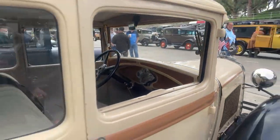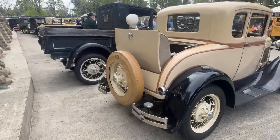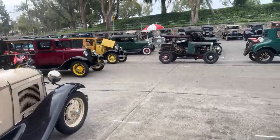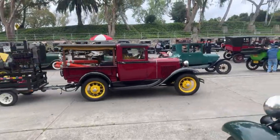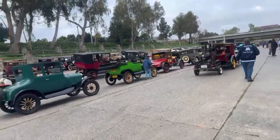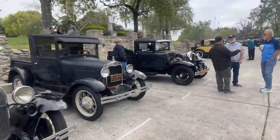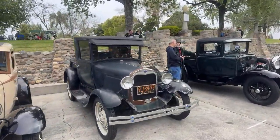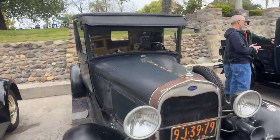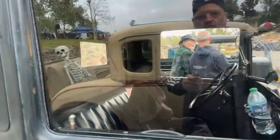Look at this, 30 or 31. It's a rumble seat. It's a Continental tire on the back. Little display of the banger engine. 29 pickup. Full soft top. This is a preserved condition, not restored.